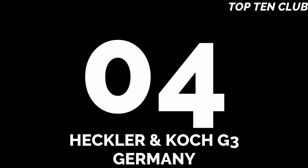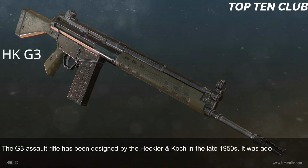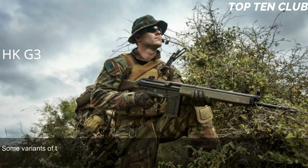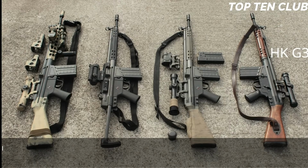Number 4. Heckler & Koch G3. Germany. The G3 assault rifle has been designed by the Heckler & Koch in the late 1950s. It was adopted by the Bundeswehr in 1959 and was used until the mid-1990s, when it was replaced by the G36 assault rifle. Some variants of the G3 are still used by the German border guards and police forces. This weapon was widely exported. At some point it was used by 75 countries as their standard issue assault rifle. It is still in service with more than 60 countries.